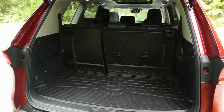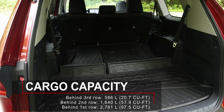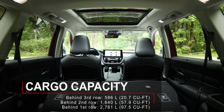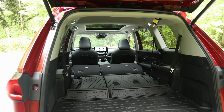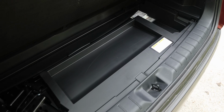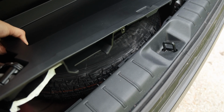Behind the seats, the 2025 Toyota Grand Highlander Hybrid has 586 liters of space. With the third row seats folded, the cargo capacity increases to 1,640 liters. Behind the front row of seats, the Grand Highlander can swallow up to 2,761 liters of cargo. That's just over 2 meters from the back of the front seats to the power liftgate. There is a little bit of storage space under the trunk floor, and if you lift up the bottom cover, you'll find a temporary spare wheel.